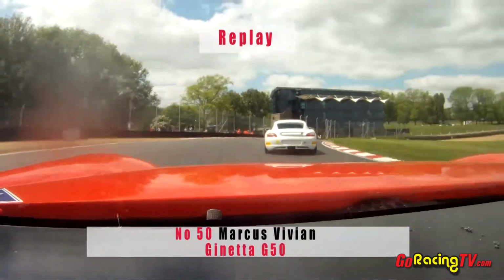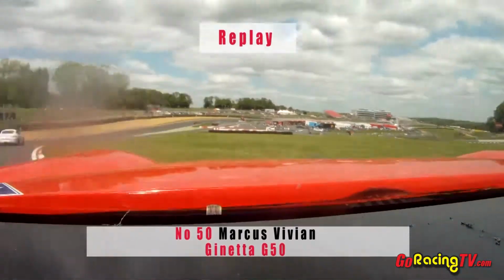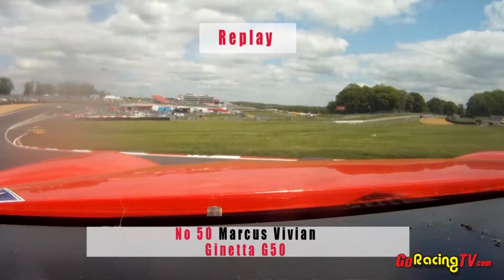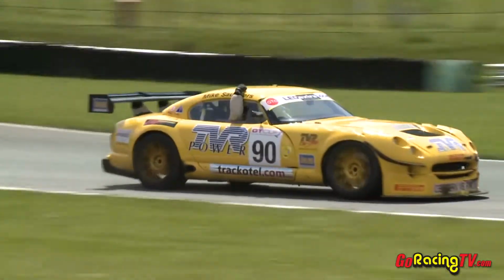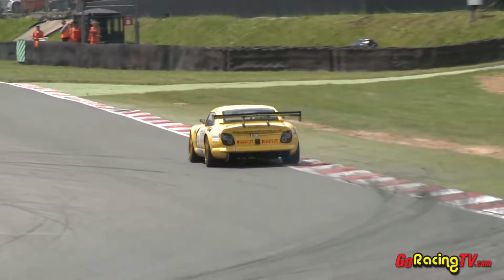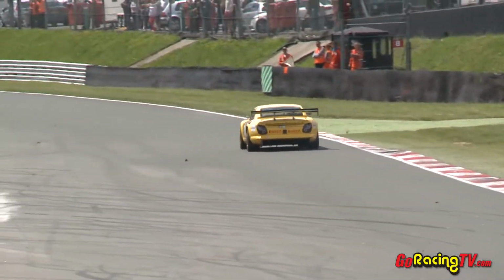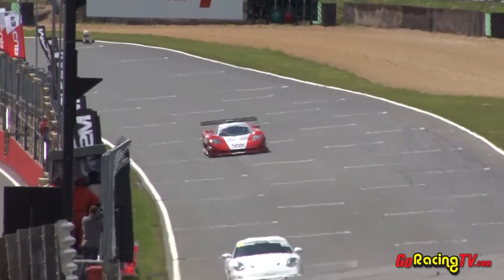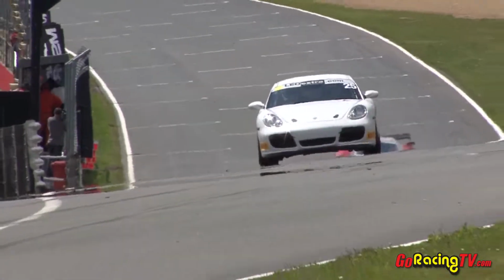This is what happened. He's coming across. He wasn't all the way across the circuit. But Marcus, there's the race leader in yellow going through. There's the Mosler, and it is a problem. Mike Saunders is going to be out of the race. That is bitter disappointment. So twice we've seen the race leader come a cropper with Marcus Vivian, and now it's the Mosler in front.